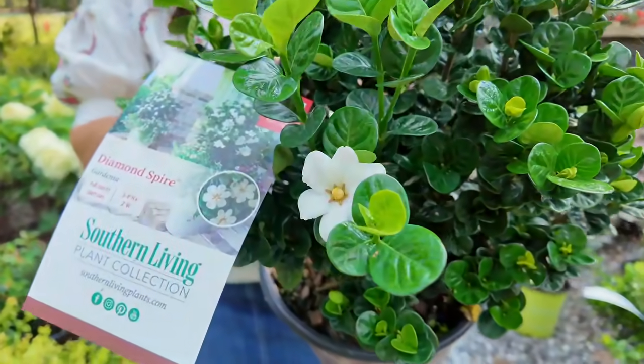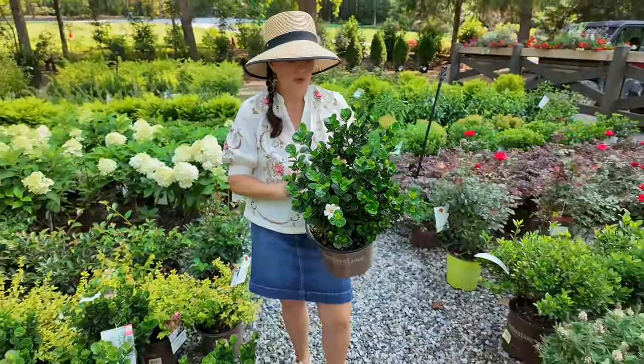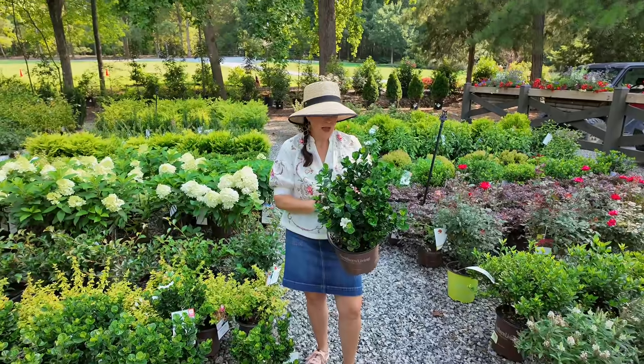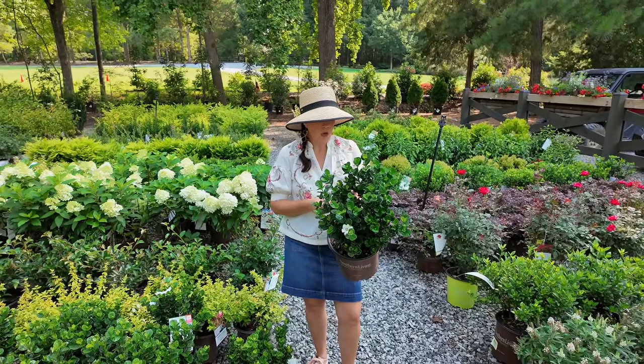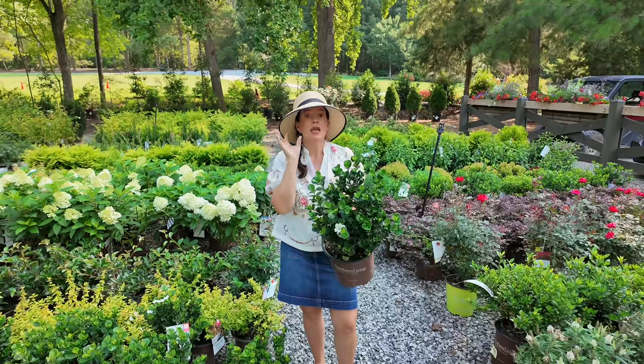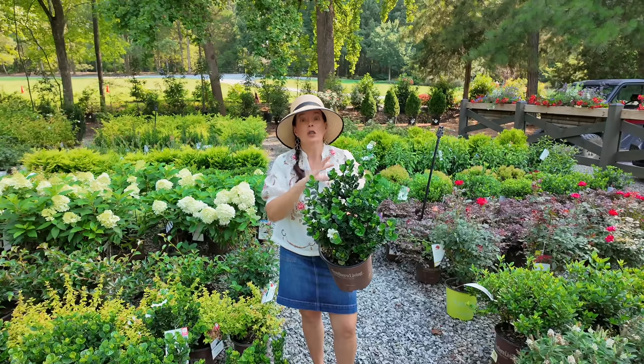Of course, it is covered in buds, so we're just going to keep continuing to have more flowers on this. This is going to be about 4 feet tall, 2 feet wide, and it is hardy in zones 7 to 10. We have Diamond Spire in our hottest spot of our garden on the patio, and they are loving life.